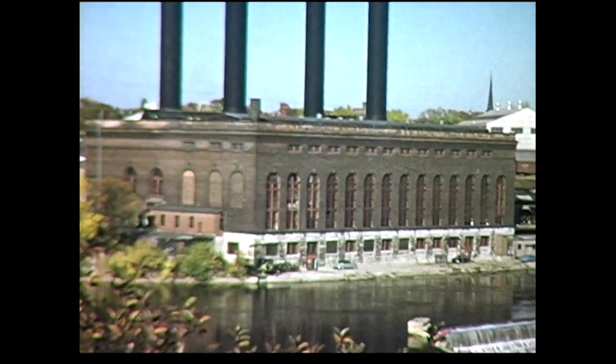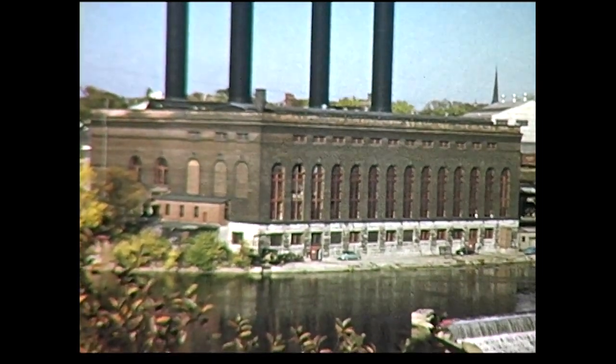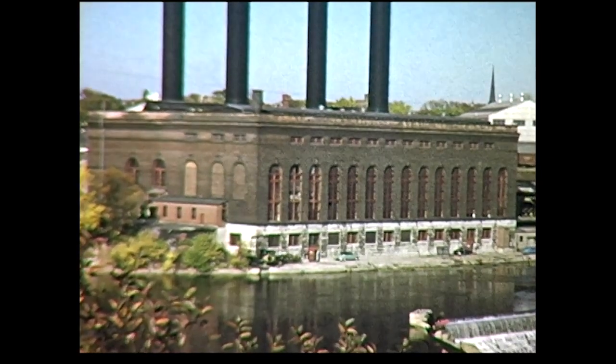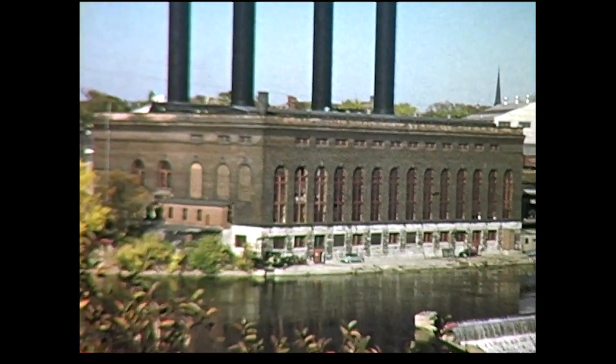The streetcar system generated its own electricity. This is the main steam station, located by St. Anthony Falls on the east end of the Stone Arch Bridge. It's still there today, powering the University of Minnesota. There was also a hydro station above the falls and a hydro station below the falls.